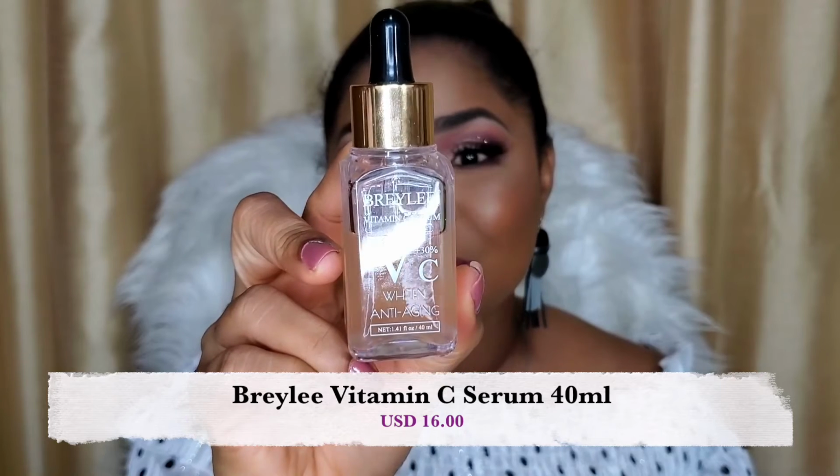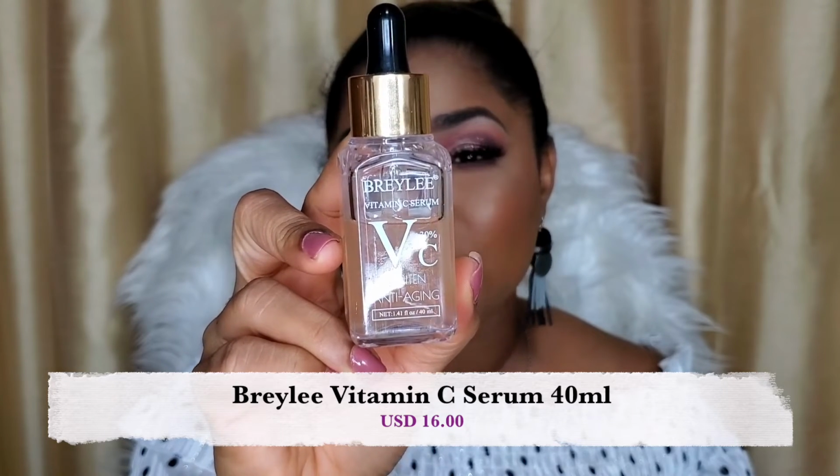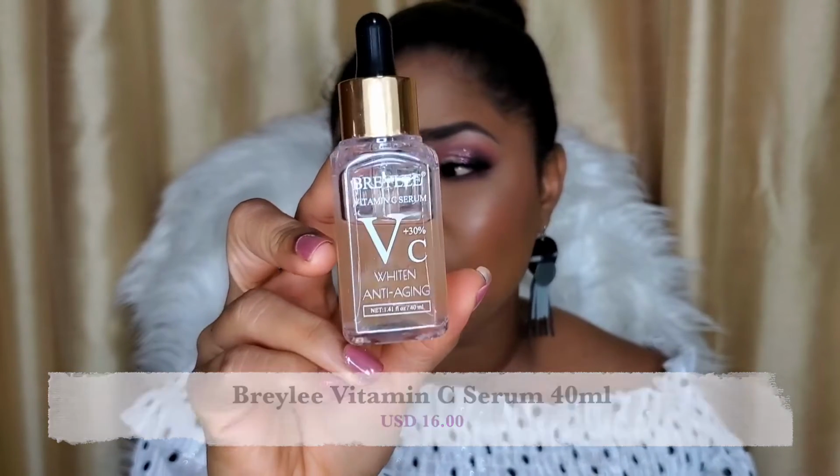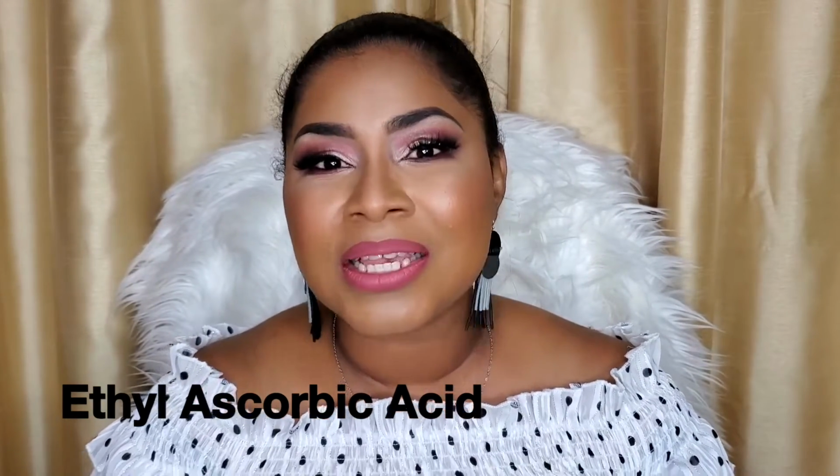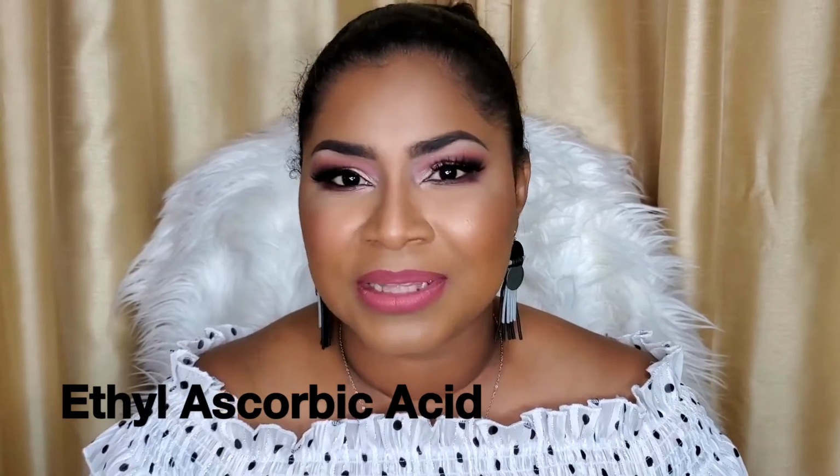I have actually been using this for about 2 months now. I've been testing this, and you could see that I have used quite a bit of this, just about half of this bottle. And why I'm so excited about this, we have a couple of reasons. So the form of vitamin C in this one is ethyl ascorbic acid and not L-ascorbic acid. So this is actually a derivative of vitamin C as well, but it is one of the newer derivatives of vitamin C.